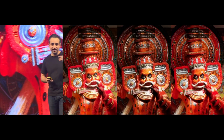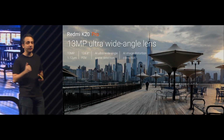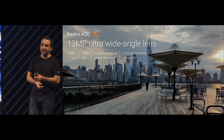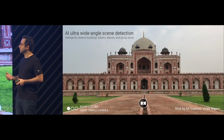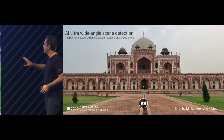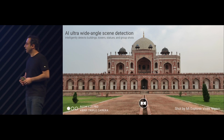Now that's been the 48 megapixel main camera and the 8 megapixel telephoto. We've got a third one, and this one obviously is a magical camera lens. It's a 13 megapixel ultra wide. It's 124.8 degrees. It's wider than anything else out there, and of course, lets you capture a lot more. Why do you need this? So for example, when you're taking a shot like this, right? Now this shot, again, was by Vivek. He was part of the Me Explorer program.